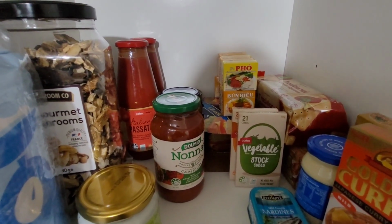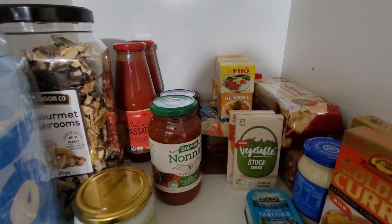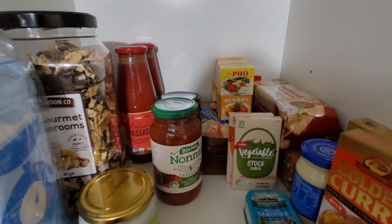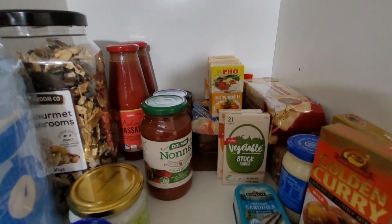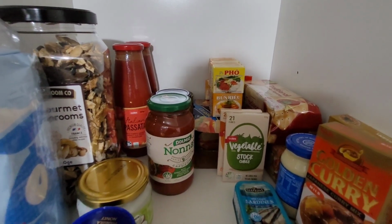I'm in New South Wales, so we've experienced quite a few floods this year, so it's always nice and handy to know that I've always got food in my pantry, because normally the supply is a bit of an issue at the shops when things like that happen.